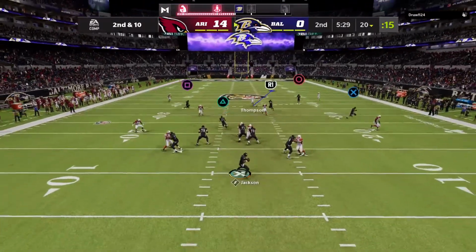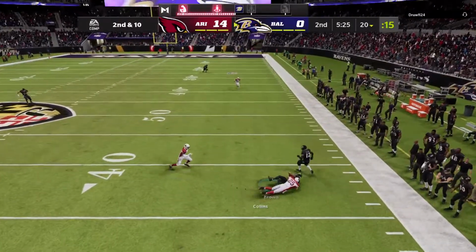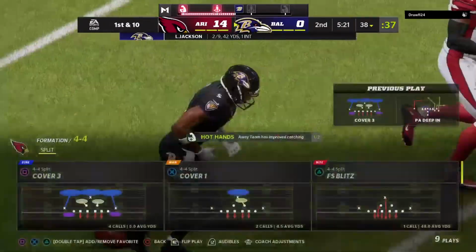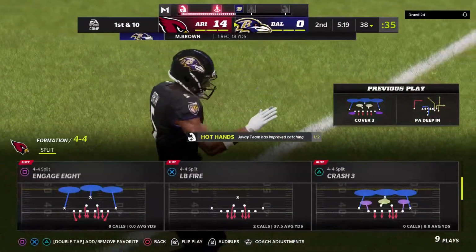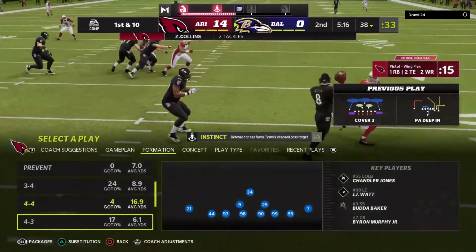Here's Jackson. Catch is made by Marquise Brown. And they're able to get this one across the 35. 18 yards on his first catch of the game. It's a first down.